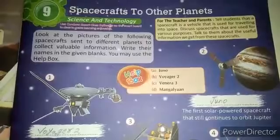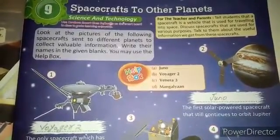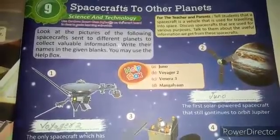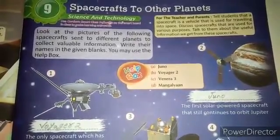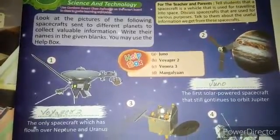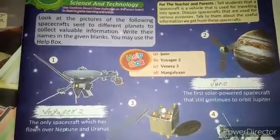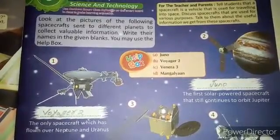Now we will discuss the ninth chapter, spacecraft to other planets. It means different spacecraft we send to the universe for getting the different information which we need. Now first one is the only spacecraft which has flown over Neptune and Uranus. Its name is Vega 2.